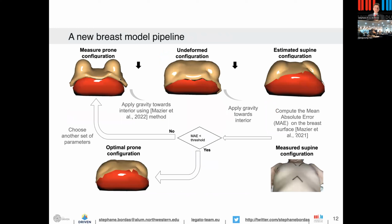So then if you look at the details of the simulation, let's assume that we start at the top left. So we will measure the prone configuration, which means face down. Then we will compute the undeformed configuration in the middle at the top. We will then apply gravity towards the interior in order to now compress the breasts due to the fact that the gravity is now acting, let us say, on the breasts directly that are not resting on the MRI table. And then what we do is we compute this deformation, and we measure the mean absolute error, because we have measured the supine configuration, which is given by an image that we can measure using point clouds, for example.